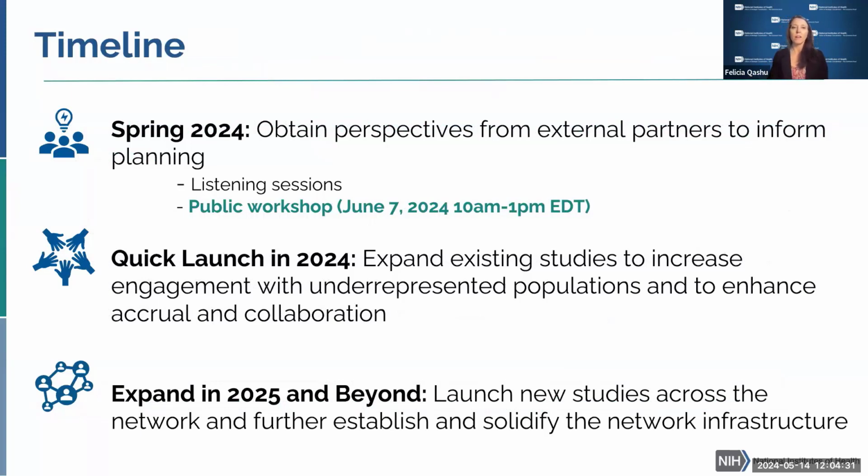So our timeline: we obtained Council of Councils clearance for this Common Fund program in early April, and then shortly thereafter set up a number of listening sessions to obtain input from external partners like patients, patient advocates, community organizations, primary care providers, and researchers to inform our planning.